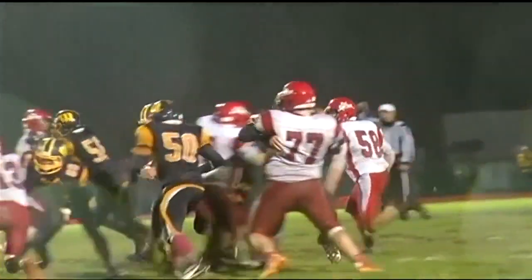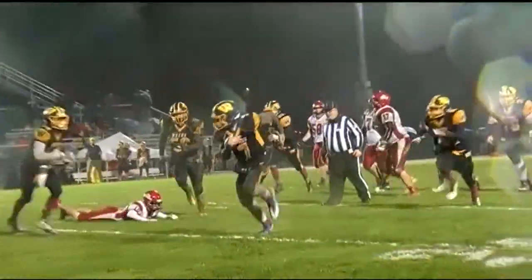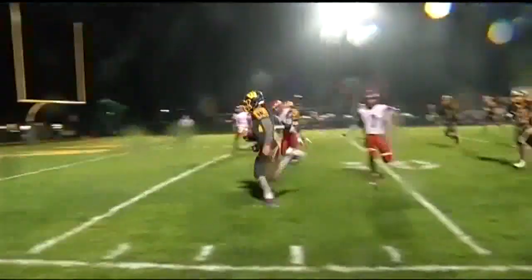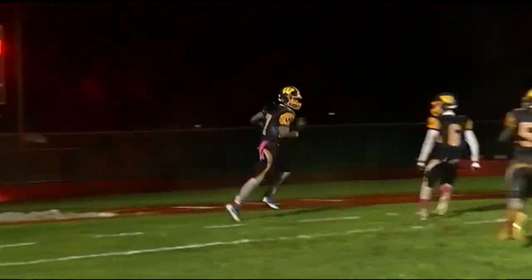Like, football has been the thing I've loved most for my entire life, so it was definitely tough to cope with. With Braden sidelined for the season, Wayne was down their star quarterback and needed to find a replacement very quickly.